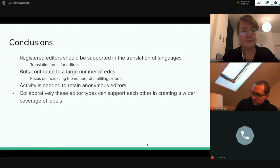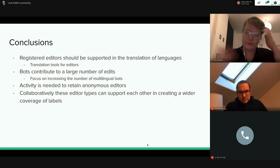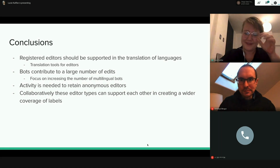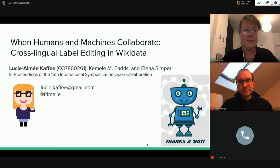And collaboratively, following on the previous talk, where bots have different roles, the different editor types inside Wikidata also seem to have different roles that support each other.